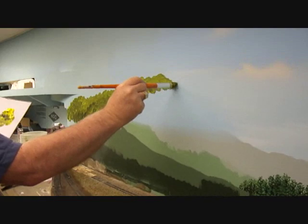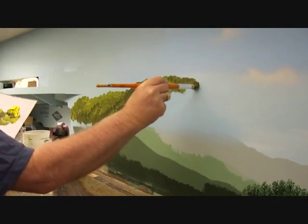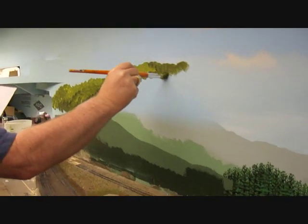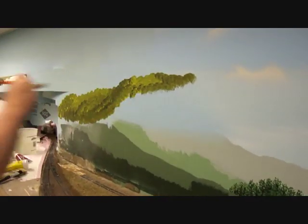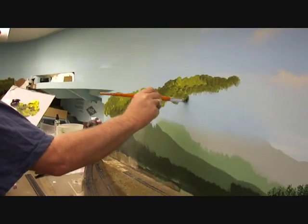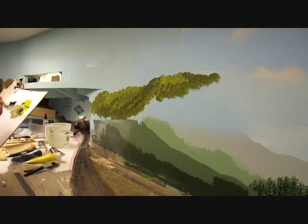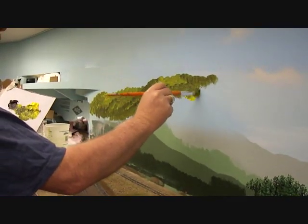So I've been moving along, and now I'm at the top of the hill, and I'm creating an irregular top to the mountainside there, and I'm just blobbing in. These mountains here, they look to be right now about a mile or two away from the track.